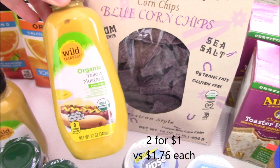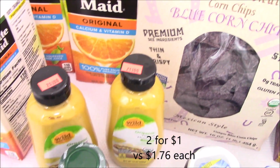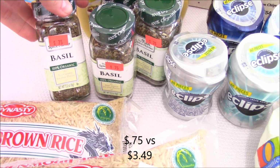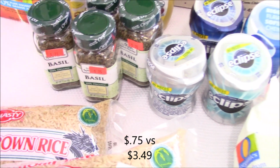We've got 2 organic yellow mustards. They were 2 for $1. I'm always running out of basil, so I grabbed 4 of these organic basil for 75 cents a piece.